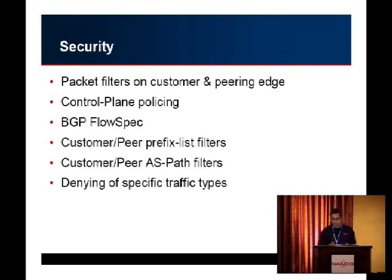Is BGP flowspec, for instance, actually used in the network? Do you use it internally within your AS domain, or do you actually peer with it externally and exchange flow routes with another party?